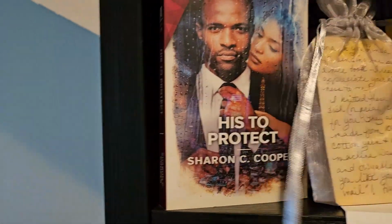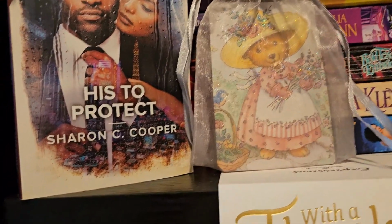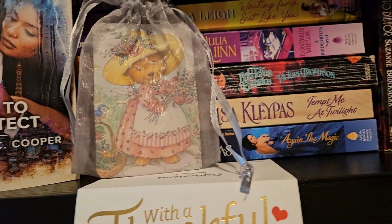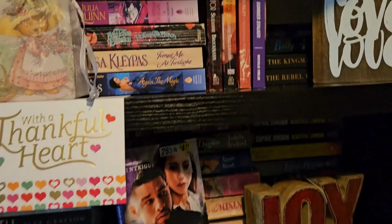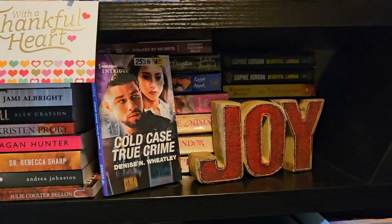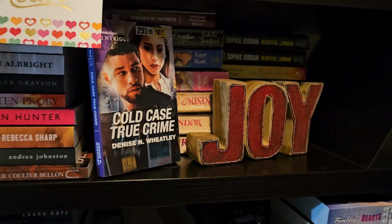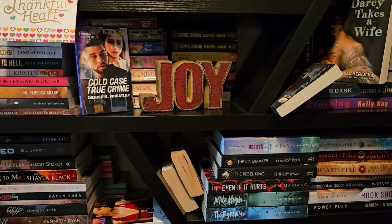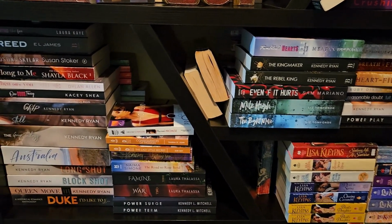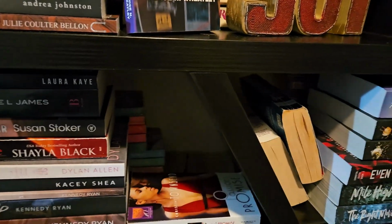I need to come back and fix this. I need to go back and redo this whole shelf and put all the authors together. But who feels like doing that? I just come over here and put my books up here, just stick them up in here. Can you fit up in the little crevices and creases? Can you fit? Just stick them up in here.